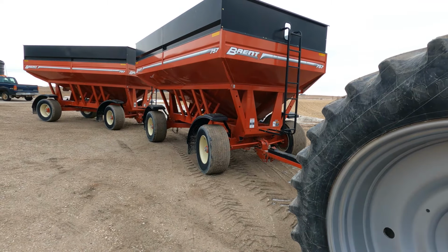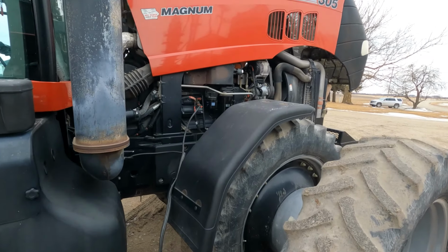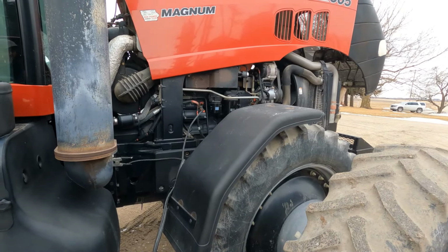Well, Kobe and I were gonna run the wagons down to the pile, but the tractor decided to have a different idea about that. I think it was gonna get this cold last night, so I didn't plug it in. Now the waiting game. Got her plugged in. Yeah. Always something, ain't it?